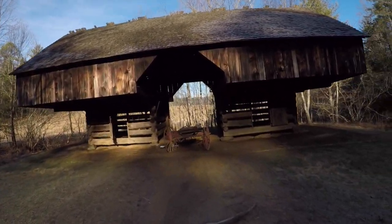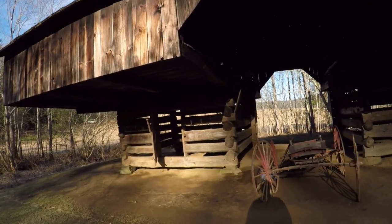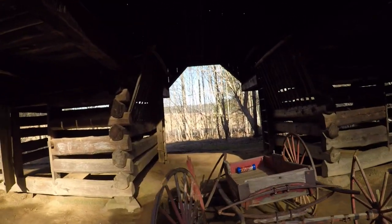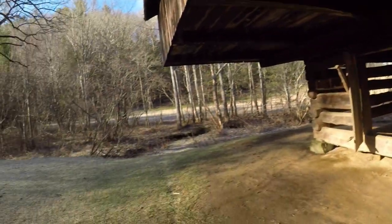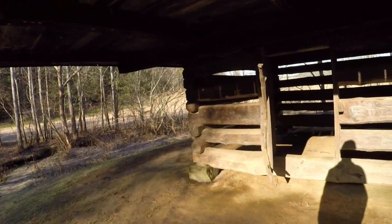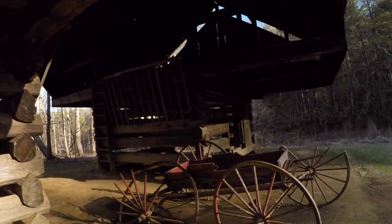I joked on my last video, when I did Cades Cove as a whole and did all the stops, that this was the original B1 of the Mazda series, because I've got a B4000, which is a 1996 model, and of course that was just a joke.